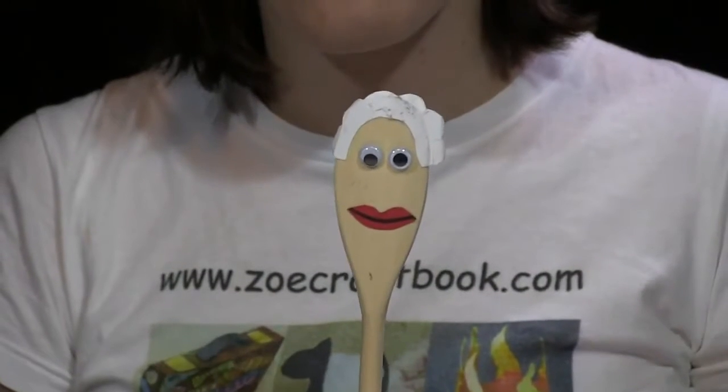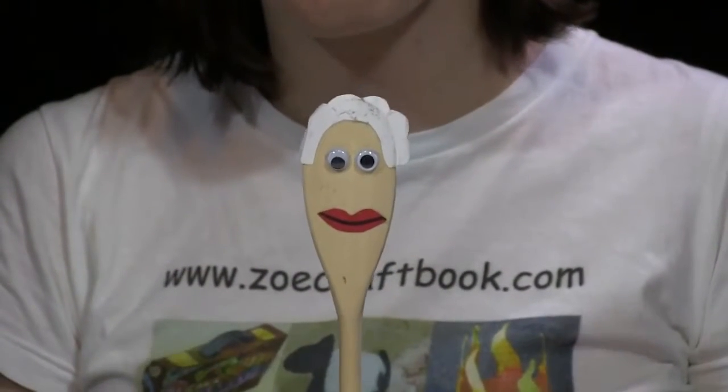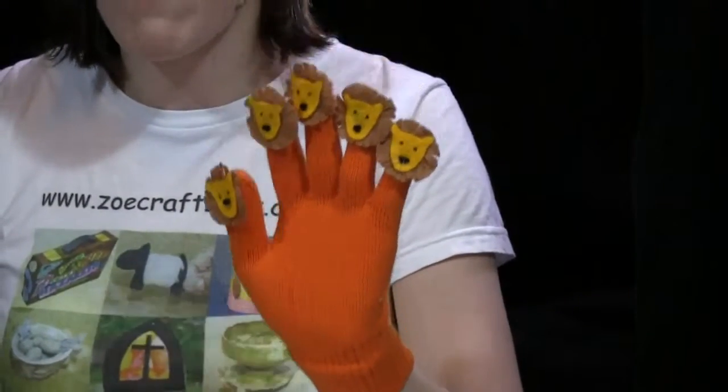For many of the children I work with, this is their favorite puppet. It is just a wooden spoon with goggle eyes stuck to it. We have a regular puppet show called the Spoon Show with an entire cast of wooden spoons. This is an orange glove with lion faces stuck on it. This is something I made for Daniel and the Lion's Den, but actually you could stick people faces on it and make any sort of crowd scene.